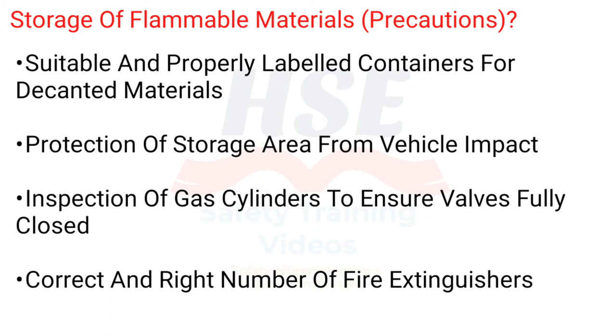Suitable and properly labeled containers for decanted materials. Protection of storage area from vehicle impact. Inspection of gas cylinders to ensure valves are fully closed. Correct and right number of fire extinguishers.